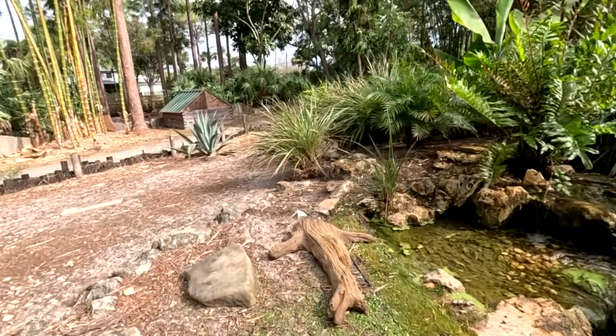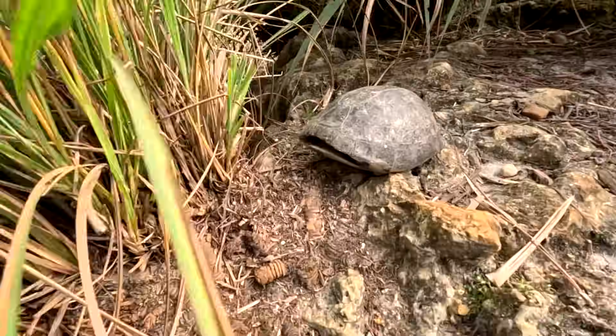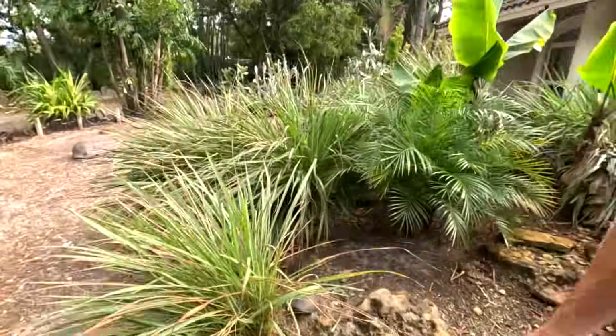Here's an amboinensis that's doing real good. Nice, healthy amboinensis. Every now and again, you get a sick turtle, so luckily for that turtle, I saw it, I brought it in, and it's been eating and it's on the mend. So I'm pretty excited about that.